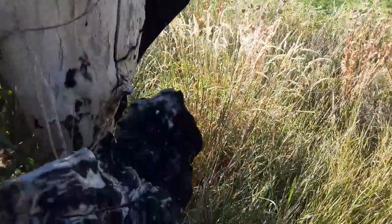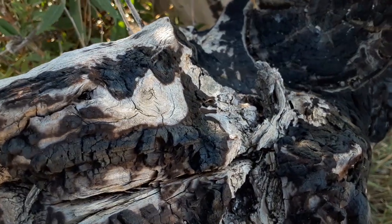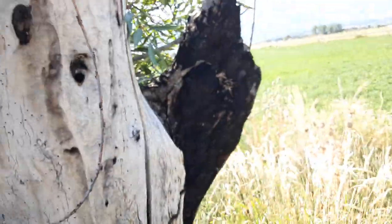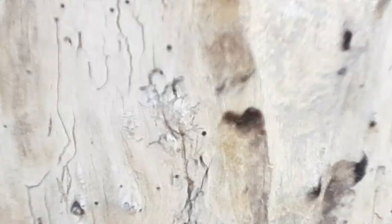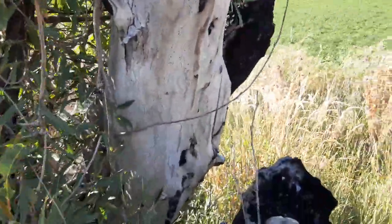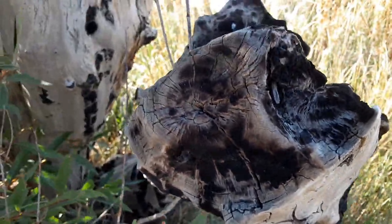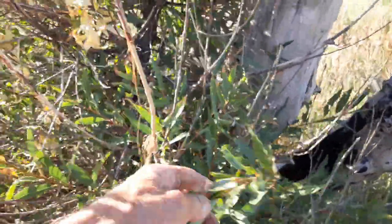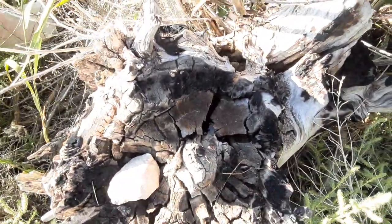So this tree right here burned about 3 years ago. See how that's charcoal right there on that limb, but unburned here? And all the spotty intermittent burning? This tree burned about 3 years ago, and all of this is what grew out since it burned. And it was a giant tree. There was about three of them right here along the road by the airport.